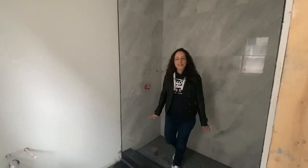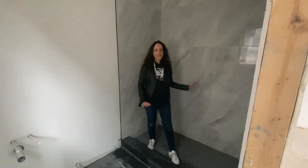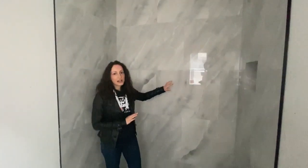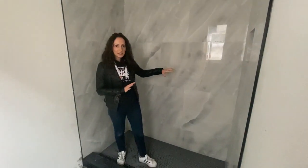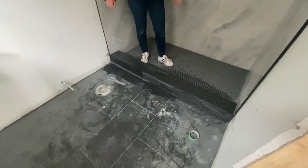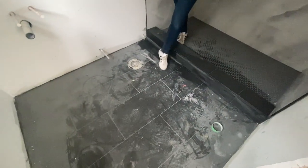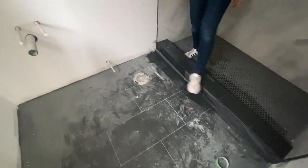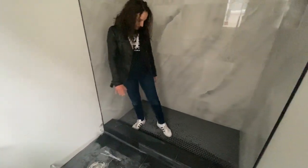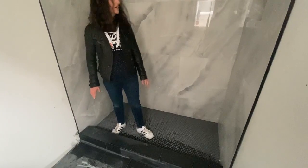So this is our guest shower. We decided to go a little more dramatic, a little more moody in here because it's not really meant to be a kid's shower. So we went with this gorgeous tile that's got a lot of really nice movement, and we paired it with this beautiful black floor that's absolutely filthy. It's going to look cool once it's clean. It's dirty right now, but it's a matte finish. And again, loving the hexagon shape over here.